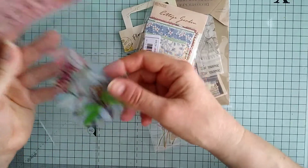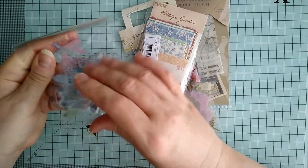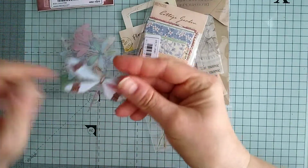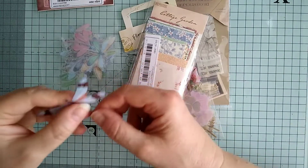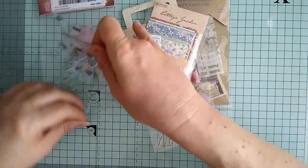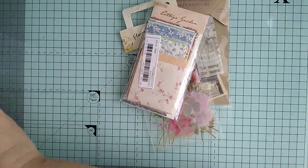These are, it says Night Dragonfly. Now I have used some of these already because I made a couple of twinges to send to somebody. And these are not quite like washi because they're shiny topped, not like the paper topping. So they're just sort of stickers, I guess. But they're really pretty. So I'll get them out for a minute.